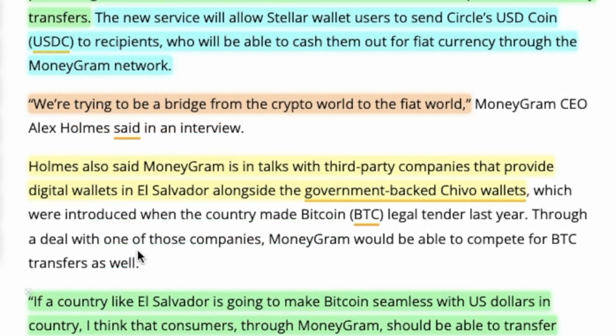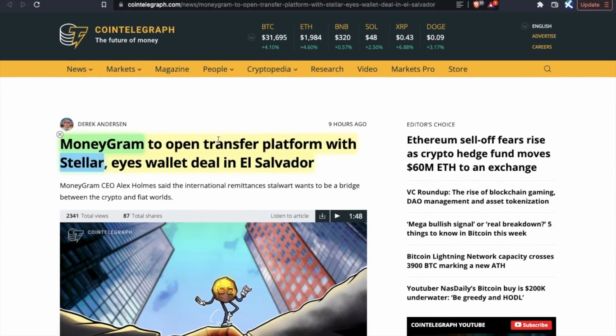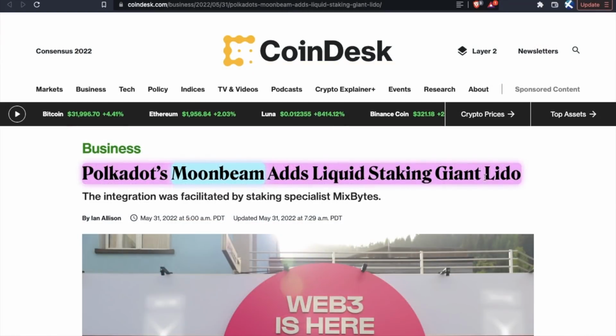And the CEO also said that MoneyGram is in talks with third-party companies that will provide digital wallets in El Salvador alongside the government-backed Chivo wallets. So he's saying that they'll also provide the wallets, and they'll also have a transfer platform to make it easy to go in and out of fiat, in and out of crypto. I like it. Next piece of news for Polkadot.